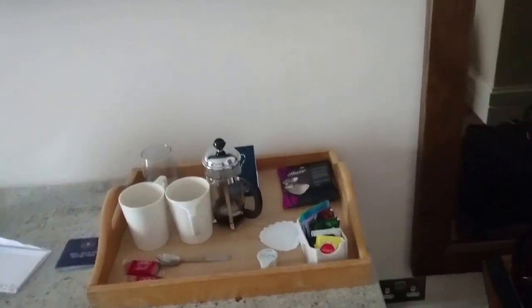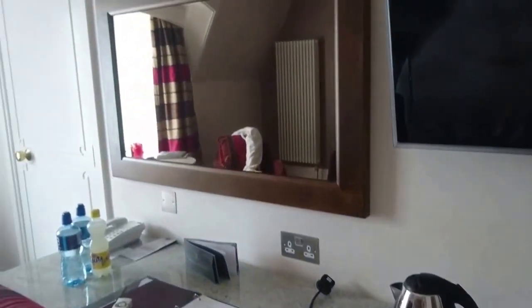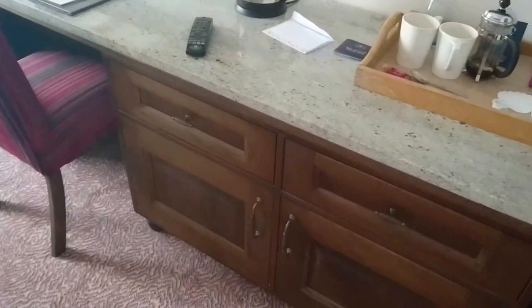So as we walk in, you have of course the obligatory full-length selfie mirror. As we go into the room, we have this fabulous widescreen TV. The little console area that has tea and coffee making facilities, kettle, another mirror, really nice little desk area.